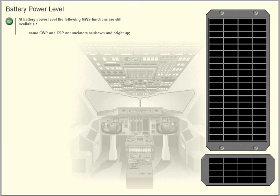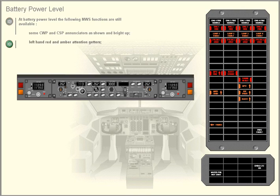Battery power level. At battery power level, the following master warning system functions are still available. Some central warning panel and central status panel annunciators are shown, and bright up. Left-hand red and amber attention getters. Single and triple chimes and fire bell.